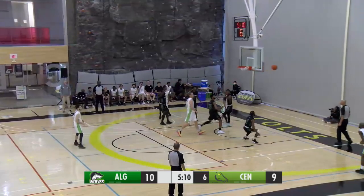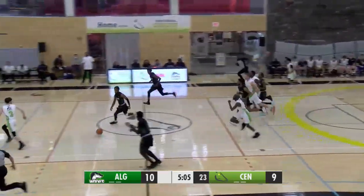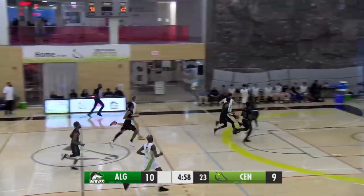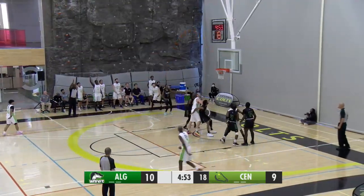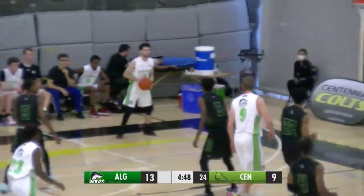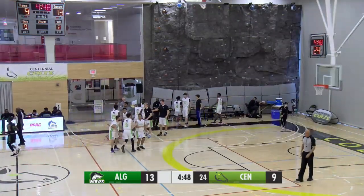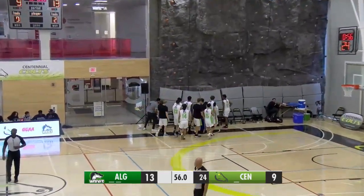Garcia heads into the paint. And there he is. And Dongola, little up and under, doesn't convert it. Garcia, he finds his man in the corner, and that's Normand. The Colts are forced to call an early timeout here in Scarborough at the Progress campus.